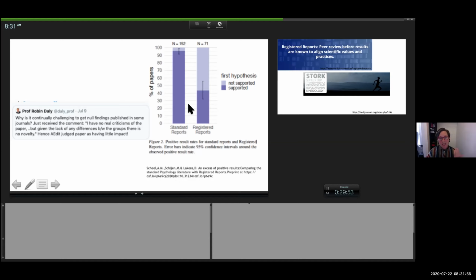What they found is that, in psychology, they chose journals and looked at the traditional journals, so journals that don't accept registered reports. They were looking at how many of the first hypotheses were confirmed in those papers. They found that 96% of the first hypotheses were confirmed or found to be statistically significant. That's a really high amount. Then they compared this to registered reports, so similar registered report journals. And Dr. Yunling just posted a link to this paper in chat.